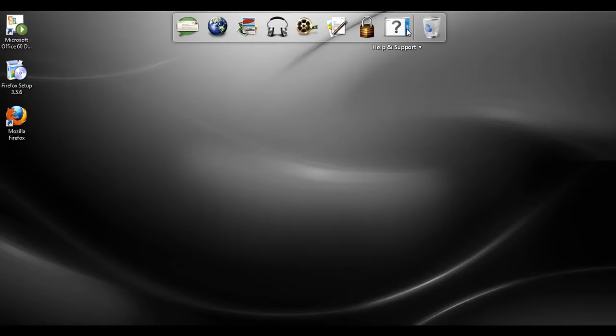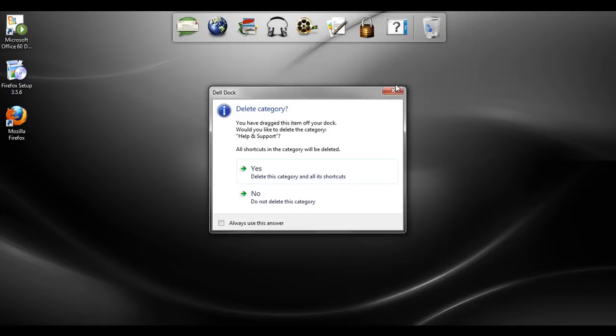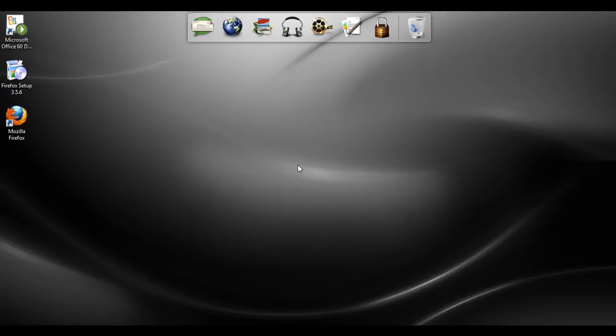So let's say that help and support is something that I don't want on here. I can go ahead and very easily just delete it just by clicking it and dragging it off. And it gives me the options now. Do I want to delete this category and all its shortcuts? We'll go ahead and hit yes.